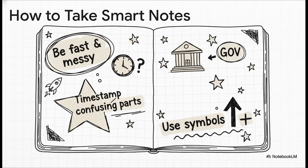Step 4 is all about taking smart notes. And the key word here is smart, not perfect or beautiful. You're not writing a novel. The goal is to be fast and messy. You're just creating a quick little roadmap for yourself. So you might timestamp a confusing part, like writing 2:30 phrase. You can use abbreviations like gov for government or symbols like an up arrow for increase. It's all about making it easy to find and review the tricky spots later.